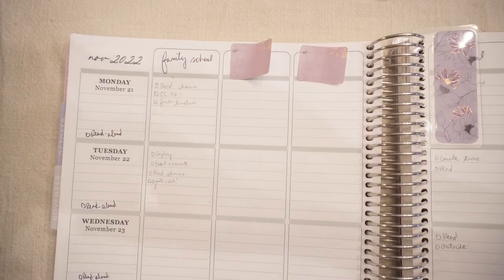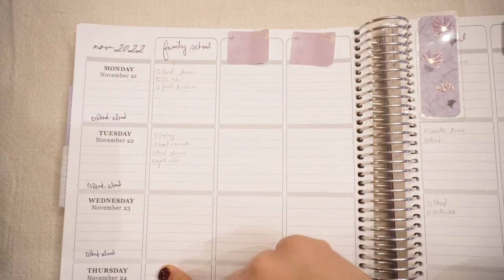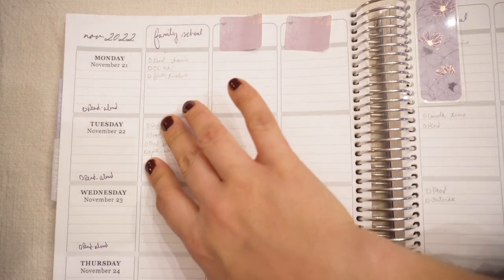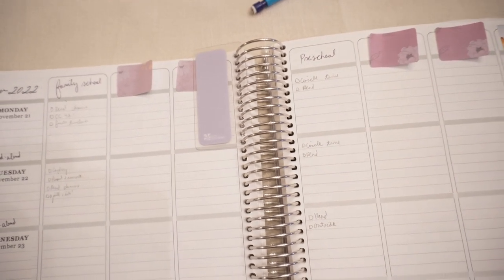Right, so yes, I have my planner out. I'm going to go ahead and try to write down what we did today. Let me see if I can show you. This is what it looks like. These are my kids' names up here, and so they each have their own column. And then this is for the family school or group subjects that are aimed at the older kids. And this here is for the preschool subject, so it's mainly circle time reading. Sometimes it's outside or an art activity.